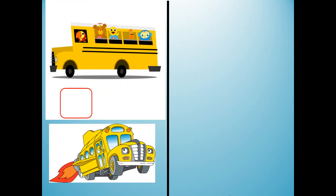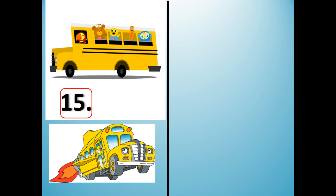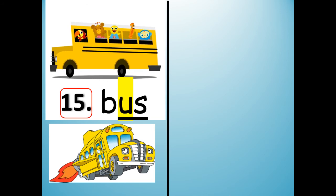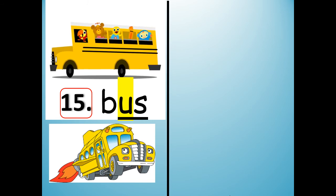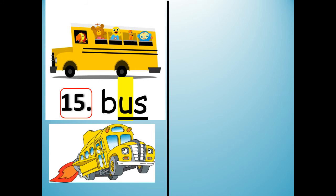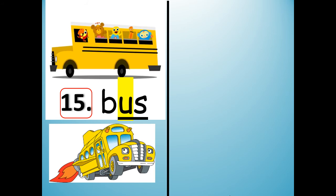15. What do you think it is? They are all in a bus. They are riding a bus. So B-U-S, bus. What word? Bus. Write it. B-U-S, bus. Now I'm going to stretch it out. B-us. Now I'm going to say it fast or shrink it. Bus. Now I'm going to say the individual sounds. B-us. Slide it together. Bus.